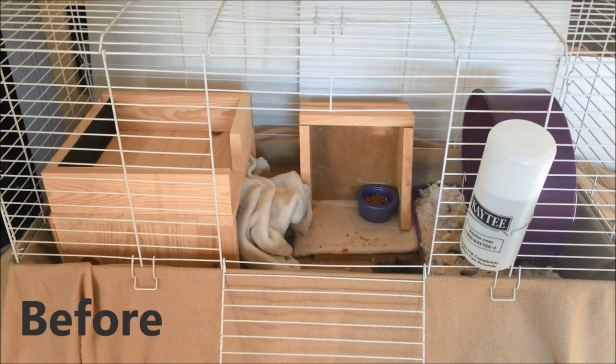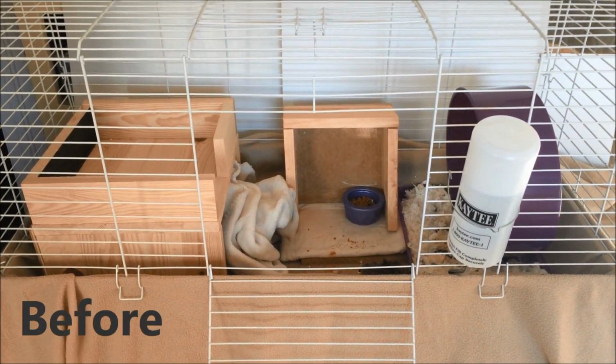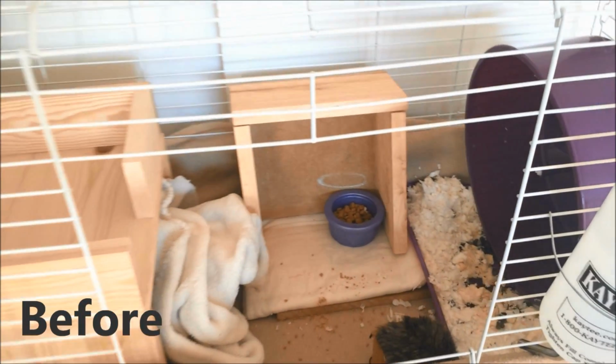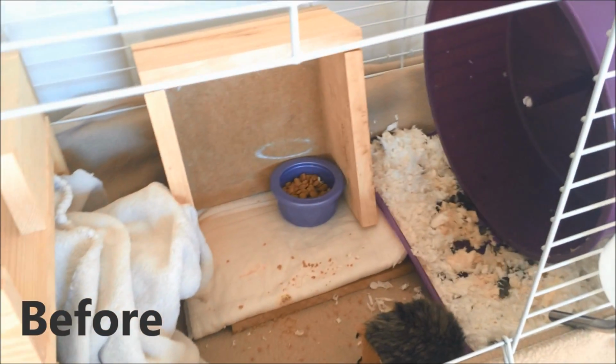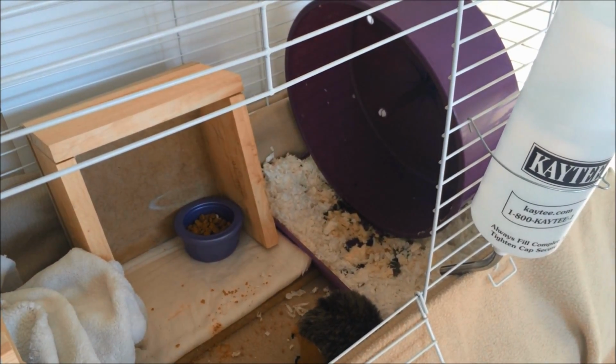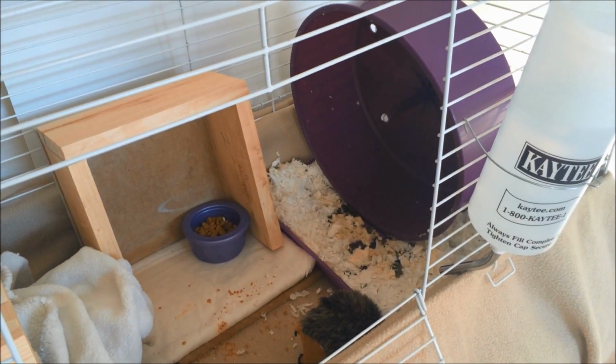So this is Cora's cage before it's clean. We thought it would be a good idea to show you guys the before and after, so you guys can see how litter training can be effective with hedgehogs. Cora uses a water bottle instead of a water bowl. Piper uses a water bowl, on the other hand.